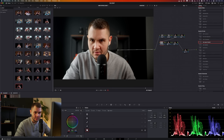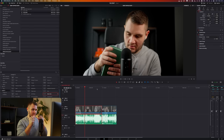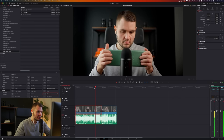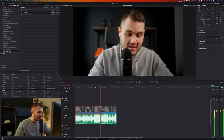The last thing I do is I go into this node, the last node, and just add a little bit of sharpness. I usually go with 0.47, that's just a random number, but it works in this case. Because the S-Log color profile is also very unsharp, because you want it to be, so you can control the sharpness afterwards. So now we have this color graded, everything's looking good. I usually just look through to see that there's no point where the sun is coming through and blowing everything out. This is looking okay throughout the video.